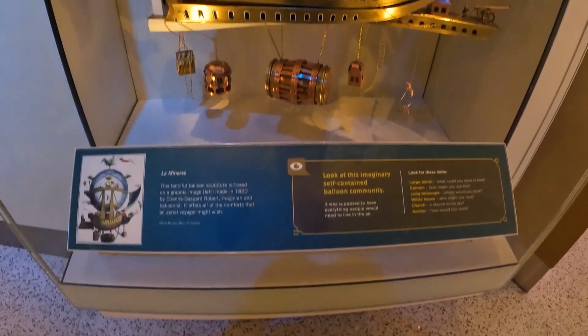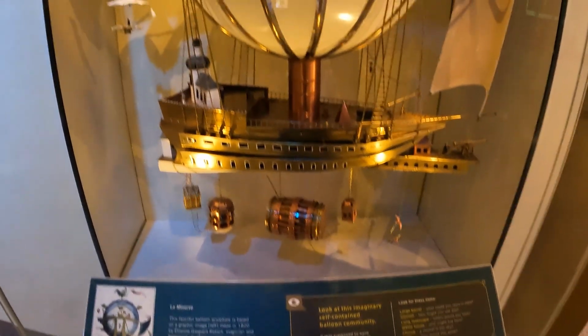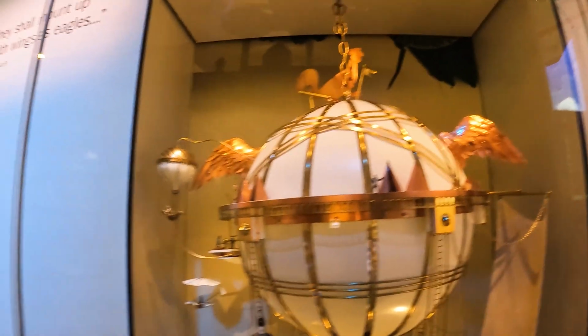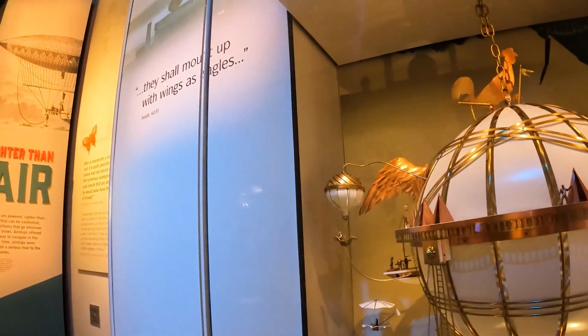Should you go to the Smithsonian National Air and Space Museum? I think the question is when are you going? If you're an aviation lover, this museum should be at the top of your list.